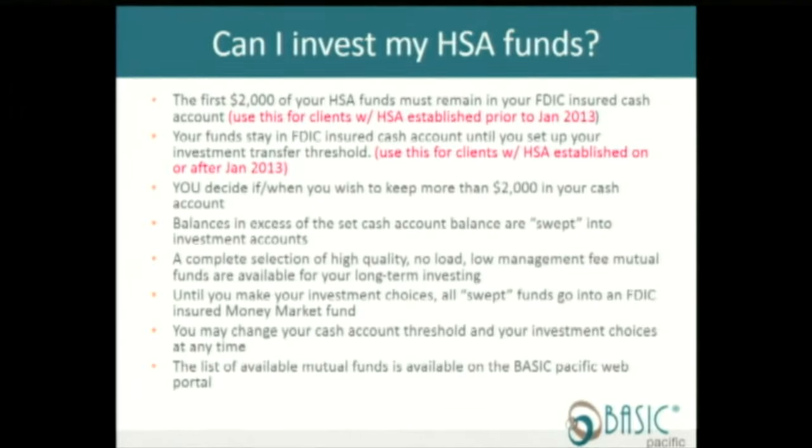This is also an investment account. So it's not just a savings account, not just a medical account, it's also an investment account. It does allow those components where you can invest over $2,000, and you can decide how much you want to invest, how you want that money to sweep over, and how much at what time. You have a large variety of funds that you can invest in. It's all available online through the Basic Pacific portal 24/7. So you have lots of availability to manage your personal funds in the manner you see fit.